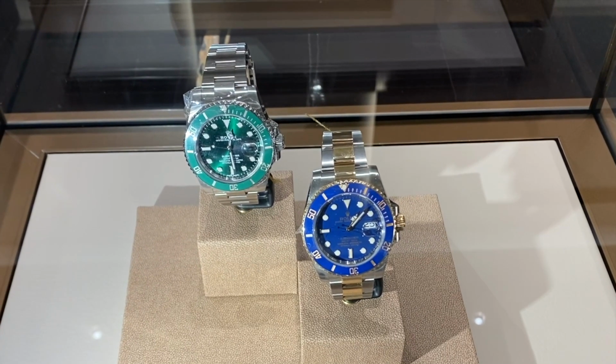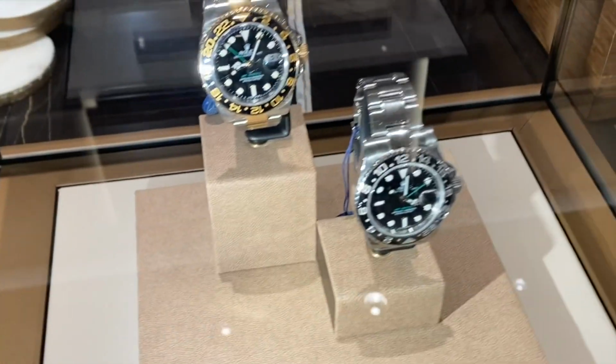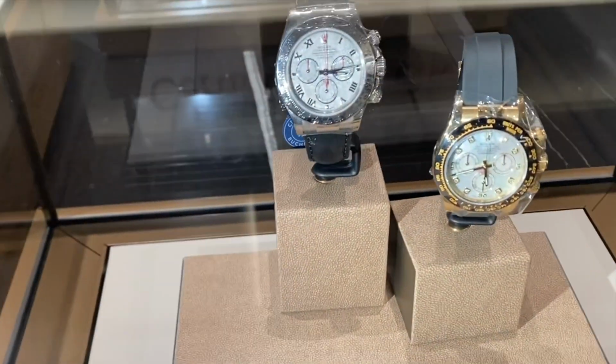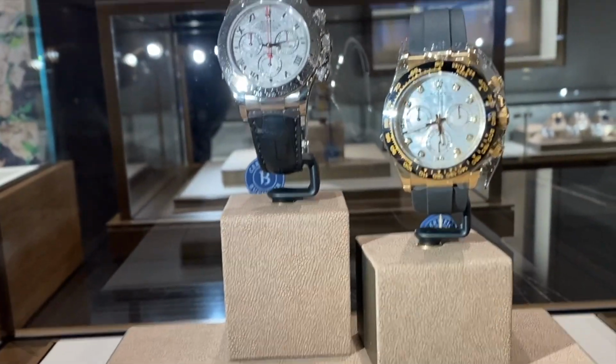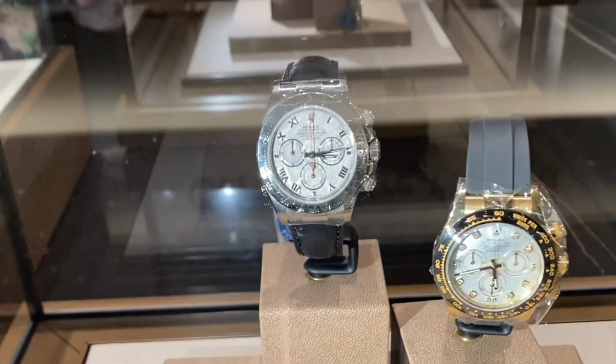Here we have a green Submariner Hulk and a two-tone Sub with a blue dial, then a two-tone GMT-Master II and a discontinued black GMT-Master II with a green seconds hand. Moving on to some Daytonas. Here's a steel white dial Daytona on a leather strap with the Roman numerals, and then the yellow gold Daytona with the white mother of pearl dial and the Oysterflex strap.